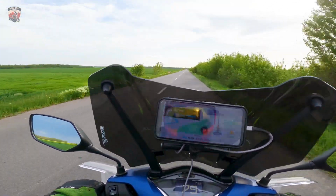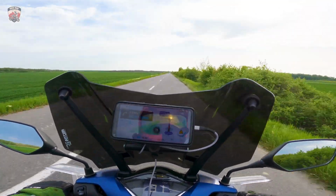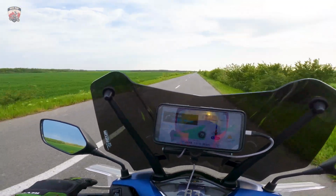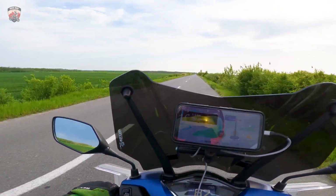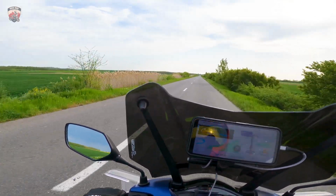The new Hornet 1000, a very powerful bike, not my type of bike, but it was a really nice experience to ride it. The event in general was well organized. Of course, it could have been better. The track was very crowded.